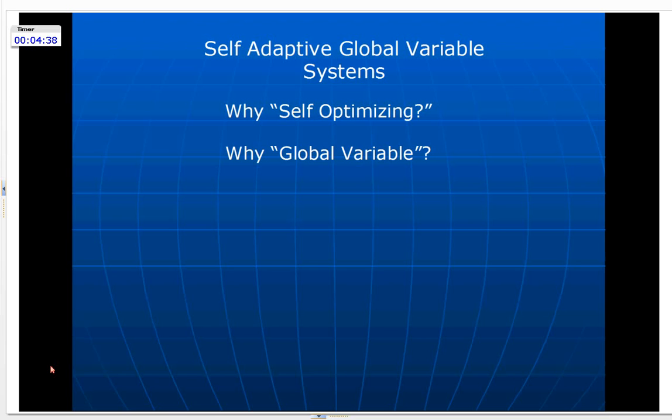We're about out of time here, but why do I call this global variable? Well, there's a routine in TradeStation and MultiCharts that allows you to harvest data from one chart, park it at a given memory location, and read that data back into any other chart. And that's how I'm able to read system data from one chart and then utilize it on another. That's a global variable system, and that name just kind of caught on, so I call these global variable systems. Now that's the only reason I call it that. It is global variable because we can monitor many different systems in real time.